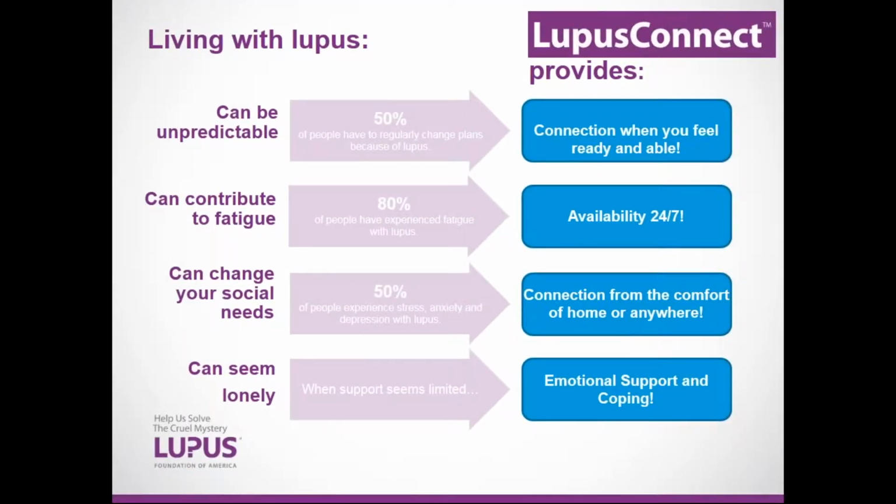People affected by lupus have told us repeatedly that they would like a place to connect online with others like them. As you can see here, there are a variety of challenges and considerations when it comes to living with lupus. Based on all of these factors, we really wanted an online platform that encourages its community members to ask questions, reply to posts, and read about others' experiences in a safe and comforting community.